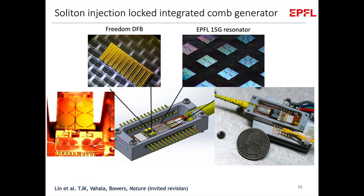And I'll leave you with this as a last slide. This is a collaboration with the groups of John Bowers and Kerry Vahala, where we showed perhaps some of the most dramatic examples of microcombs. This is a fully integrated optical synthesizer, a fully integrated chip-scale optical comb. It uses our silicon nitride integrated resonators together with lasers to create a completely chip-scale optical comb that can be used for microwave generation or to lock to atomic transitions and serve in an optical clockwork.